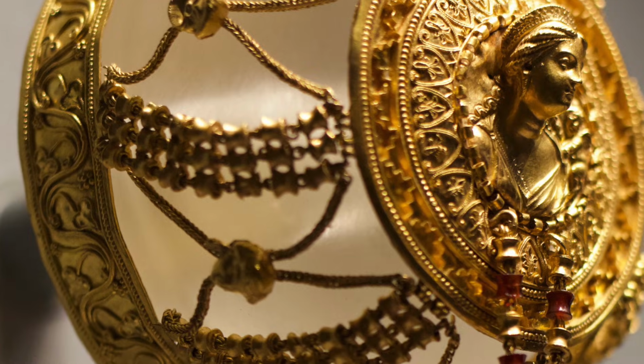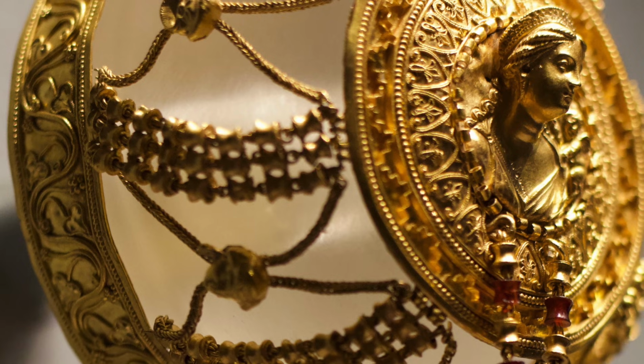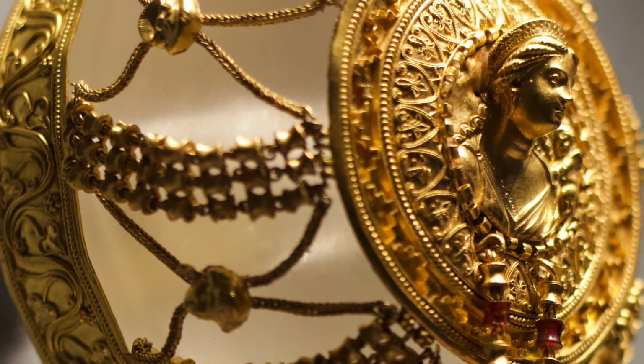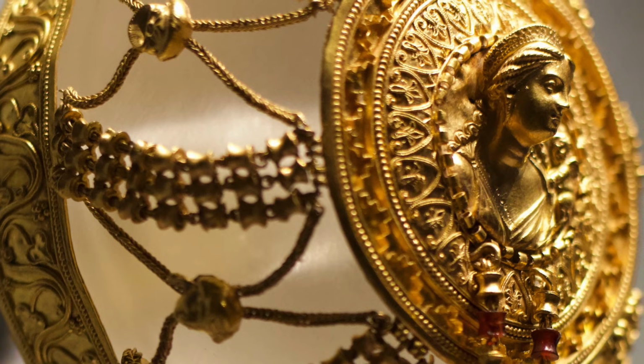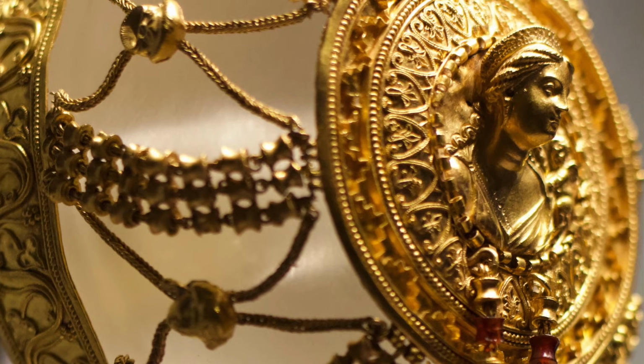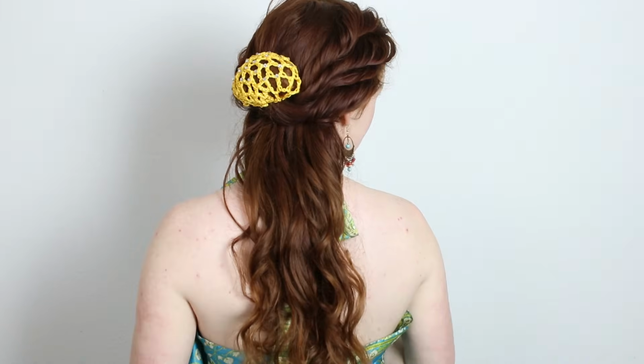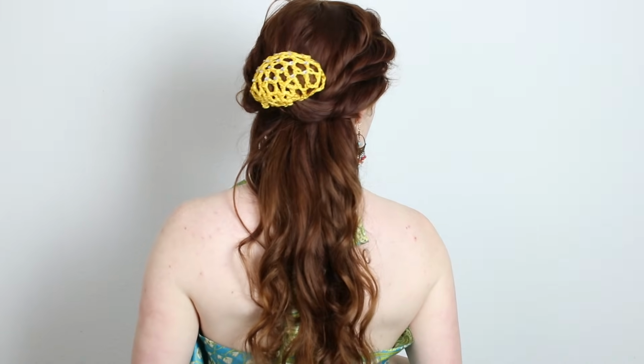Speaking of hairnets, the hairstyle we'll replicate here is actually a style carved into the center of a hairnet from Alexandria. This depicts the goddess Aphrodite, who Ptolemaic queens often tried to emulate. This is one of the more simple styles from the period, but it's still a bit difficult to do on yourself, so don't feel bad if you need to practice.